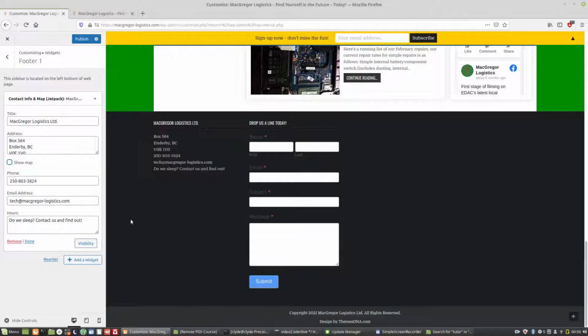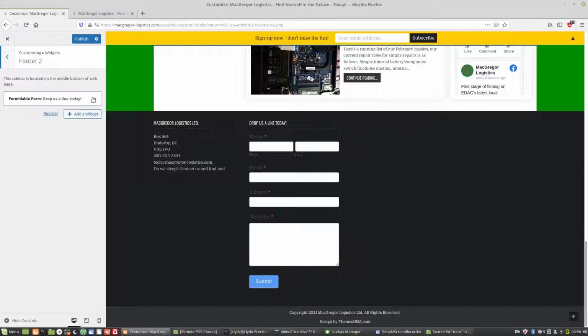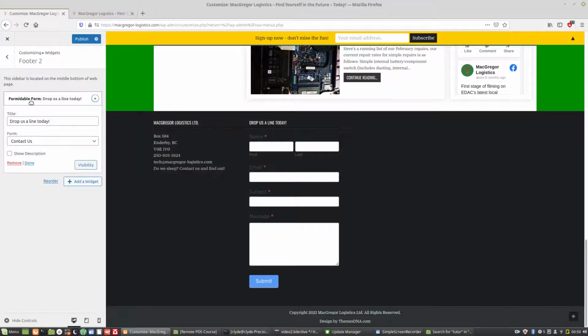Let's look at footer 2. What I've done is I've taken a plugin, and this is how you make these cool little forms. These are actually coded with JavaScript.